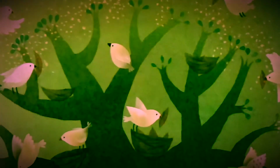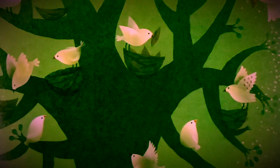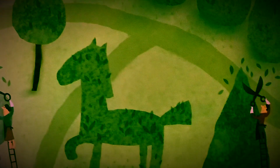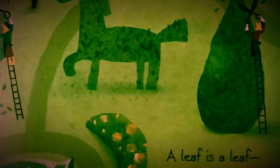Some leaves can be nest former. Many birds use dried leaves from the autumn before to build their nests each spring. A leaf is a leaf, a bit of a tree. Now go and discover what else it can be.